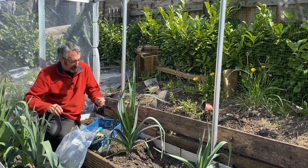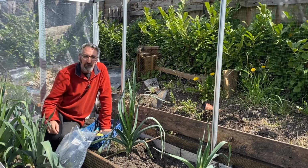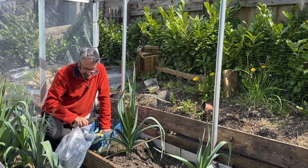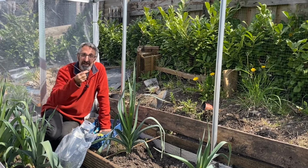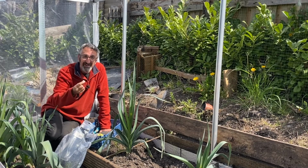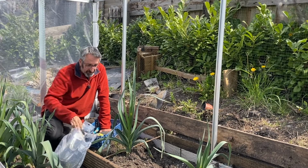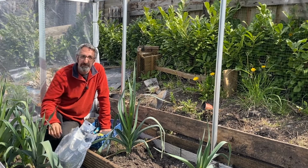Now, this netting, by the way, I bought this of course, and it's now over. And then I went out and bought myself some large cable ties. And well, a bit stupid really, because the netting came with cable ties. Which makes complete sense, but I didn't read it on the thing. But very good value for money. That means I've got some spare cable ties now, doesn't it?